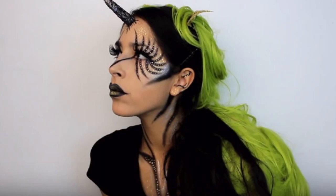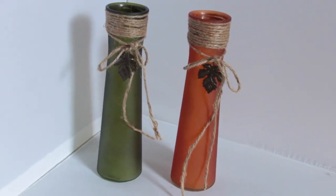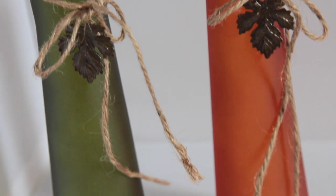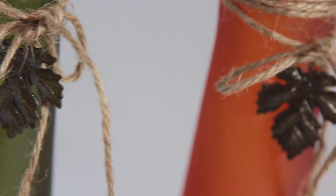I don't know. Now I got some new fall related items to show you guys. This week, Dollar Tree got a lot of fall items in, especially glass items. The first two that I got are these vases. I love them so much. They've got a frosted appearance. They had four different colors. I got the green and orange. They also had a red one and a yellow one. There's twine wrapped around this and a little metal leaf. It is totally worth a dollar.